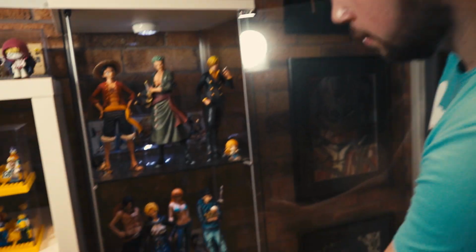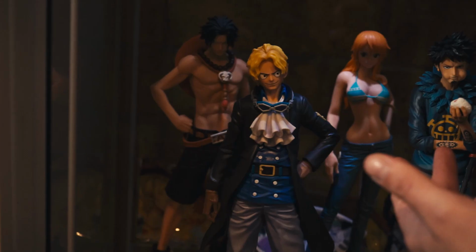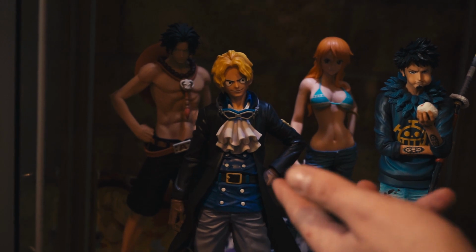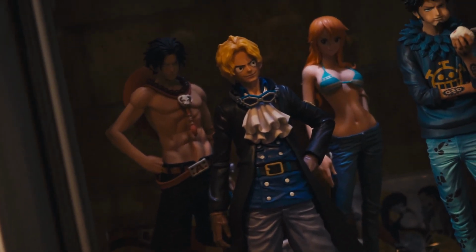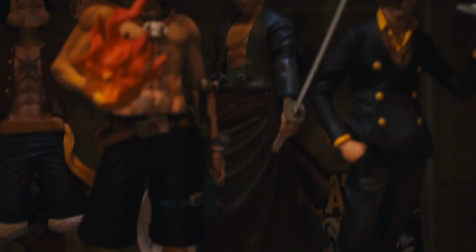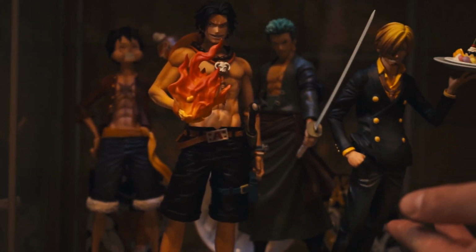Down here are some of the newest ones, Law and Sabo. The other two at the back are a bit older. I had to buy those secondhand. And down here are the Grandista Nero figures.